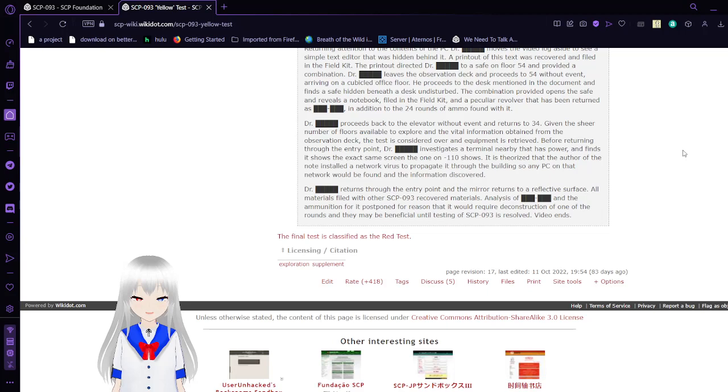It's surmised that the author of the note also saw the network virus, which propagated through the building, so any PC on that network would be found and the information discovered. Dr. Blank returns to the entry point and the mirror returns to a reflective surface. All materials are filed with other SCP-93 recovered materials.